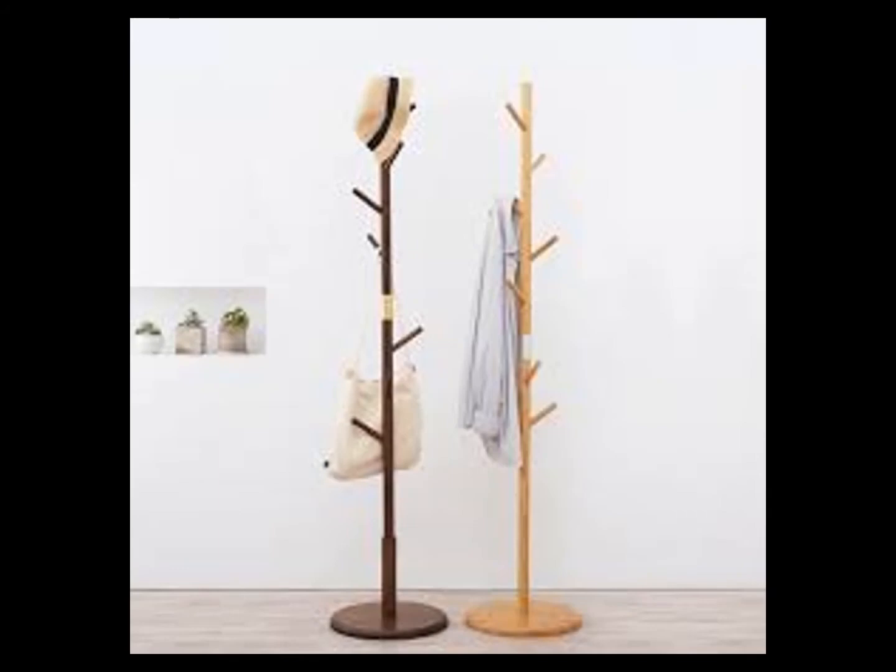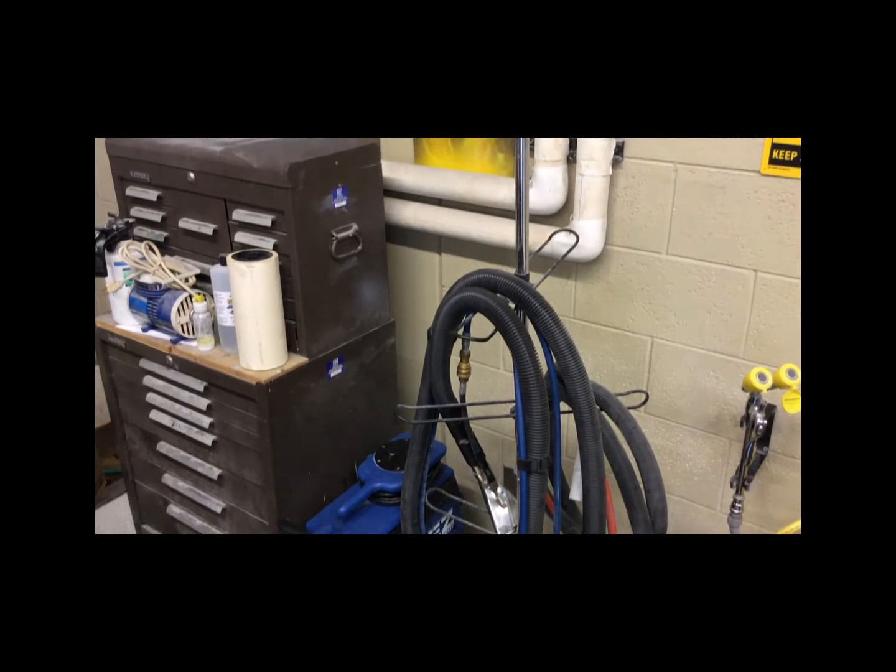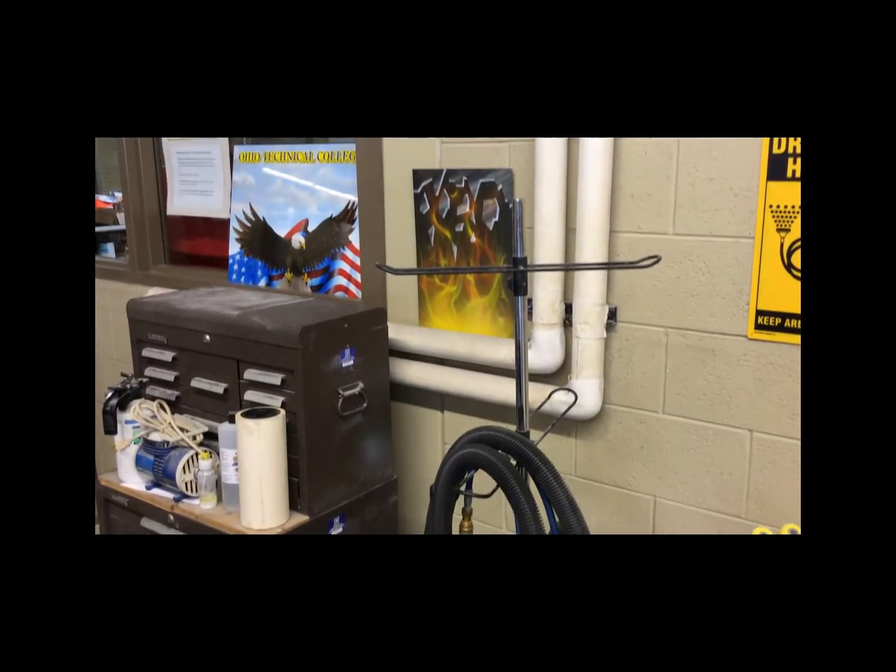Another student put a coat rack or a hat rack. We actually have one in the shop that we use to hang the hoses for our carpet extractor.